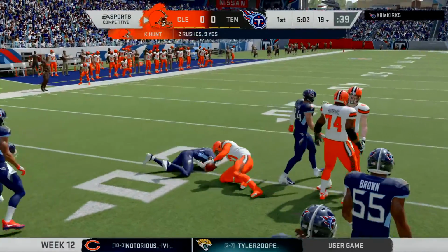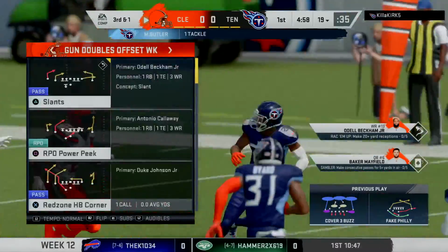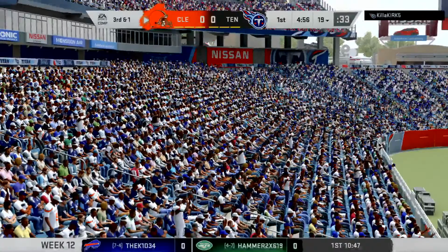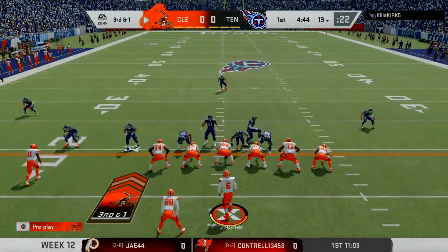Nice gain there as he'll be taken down just shy of the 20. Give him 8 on the play, and that is going to set up a 3rd and 1. And that's the kind of run that gets everyone excited on offense. And, you know, oftentimes the guys who carry the ball are the ones in the huddle doing the chirping.